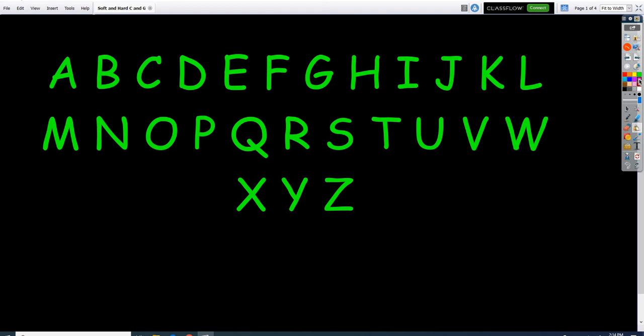So let's find the vowels. Remember, there's only a few vowels. The rest are all the consonants. So remember, A is a vowel, and E is a vowel, I is a vowel, O is a vowel, and so is U. There are only 5 vowels in our alphabet. The rest of those green letters are all consonants.